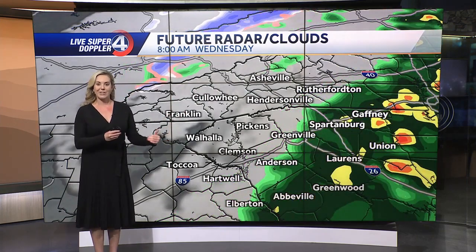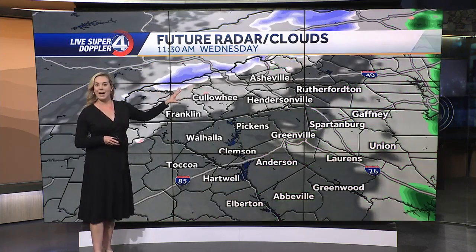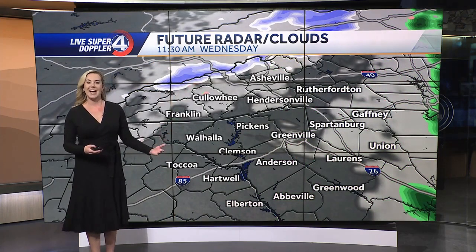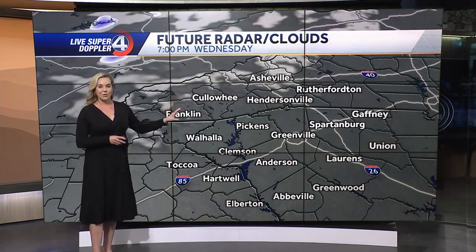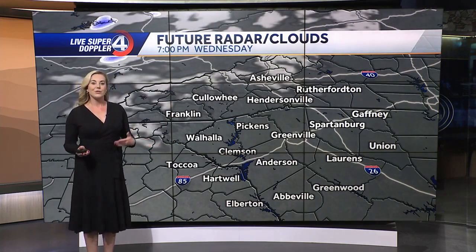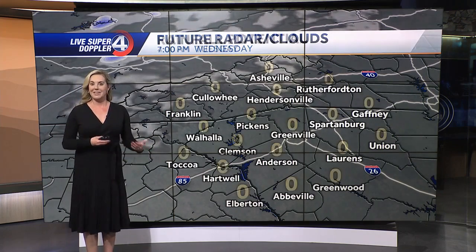But as colder air starts to filter on in, that brings that possibility for some higher elevation snow. The rest of us will certainly be much drier as we head throughout late morning and into the afternoon on Wednesday. But again, that mountain snow is going to be possible, short-lived, but it is going to be something we'll keep a close eye on as well. Otherwise, much drier weather will start to work on in the rest of the day Wednesday, and then that'll settle on in by late week.